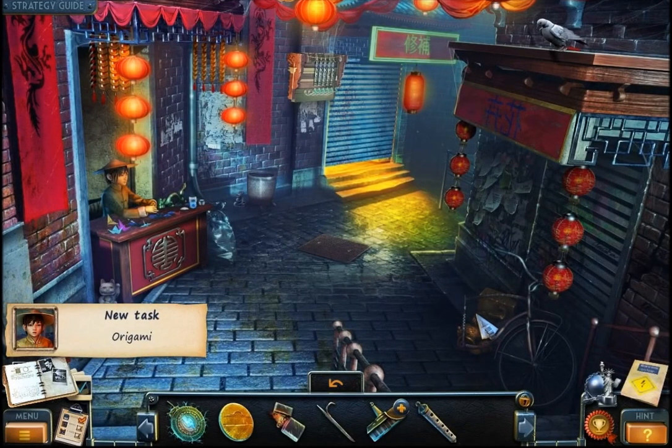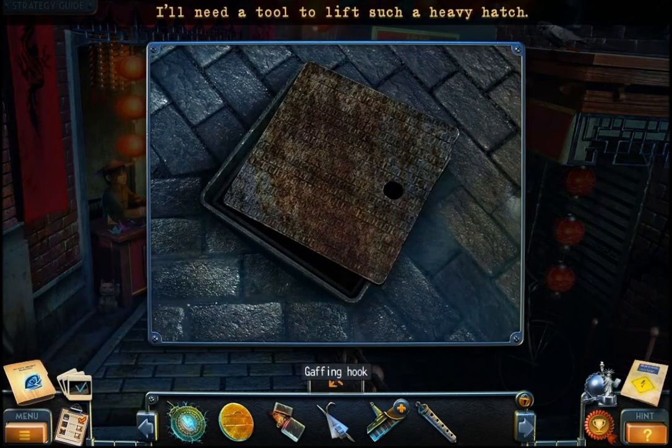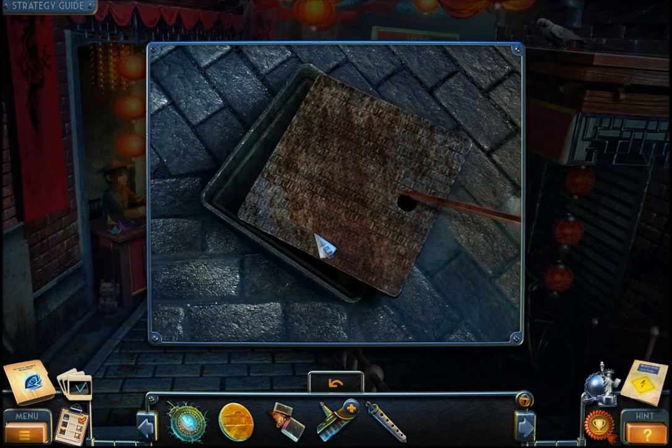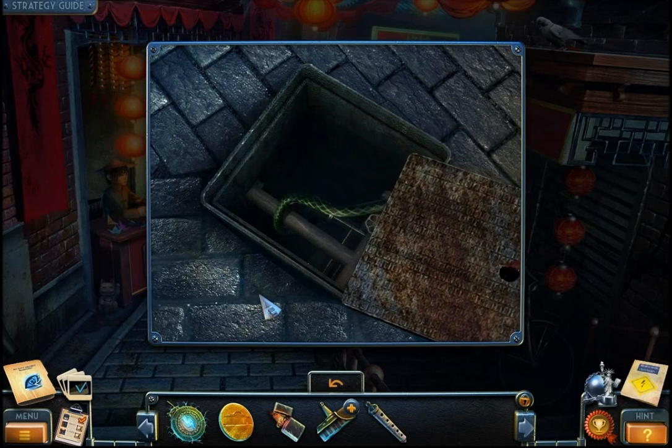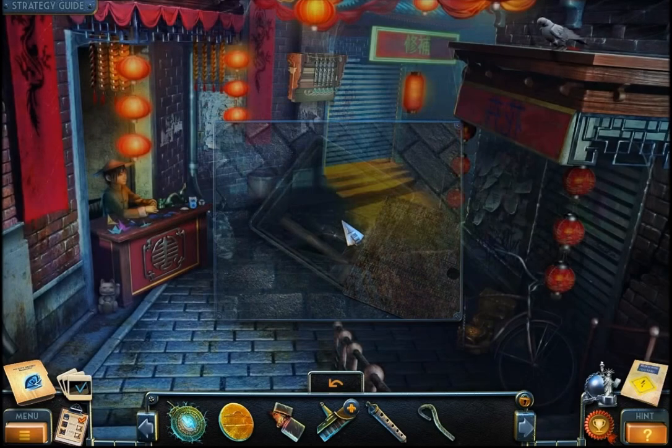So you want some origami paper then? This? Oh, is that a snake? Oh no, it's a hose. That's alright.